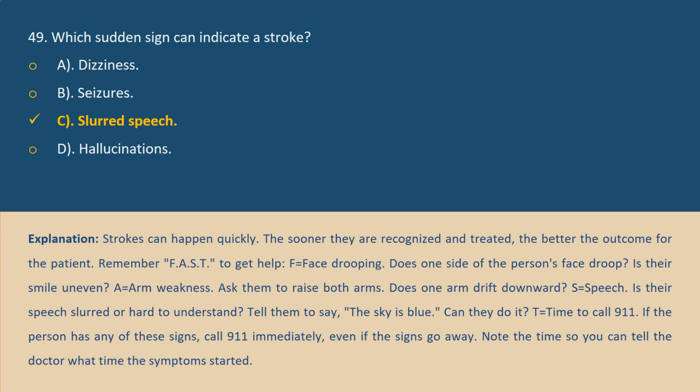S equals speech. Is their speech slurred or hard to understand? Tell them to say, the sky is blue. Can they do it? T equals time to call 911. If the person has any of these signs, call 911 immediately. Even if the signs go away, note the time so you can tell the doctor what time the symptoms started.